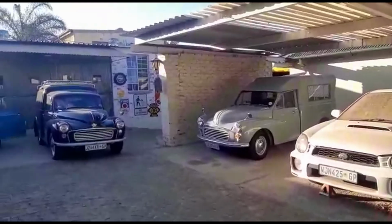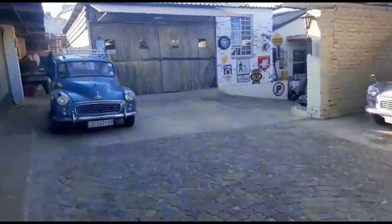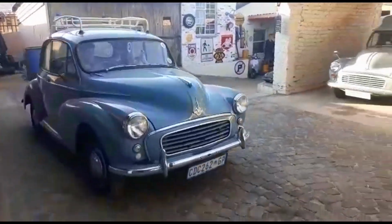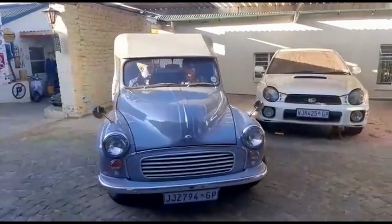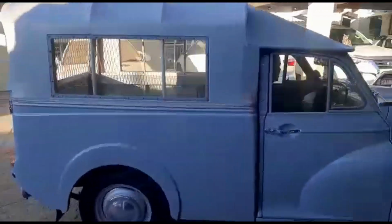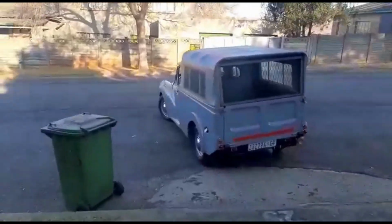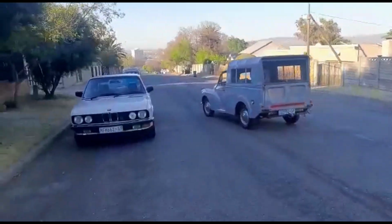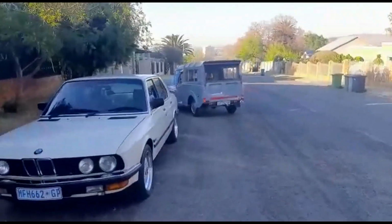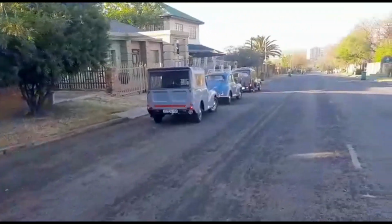Guys, here's some very nice Morrises. These are beautiful. This is Brian's little collection of Morrises. Here they go. Look at this van. The Morrises are coming out on a run today. Absolutely stunning, absolutely beautiful vehicles. Really, really nice collection of Morrises. So yeah, guys, we'll go and do some convoy stuff. Hope you enjoy it. The Beamer's going. Look how nice that looks.